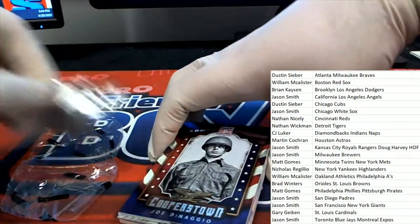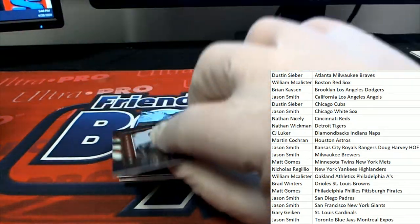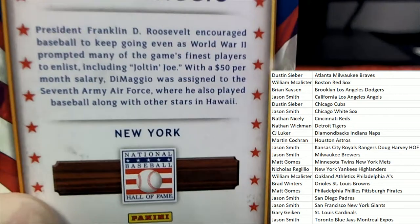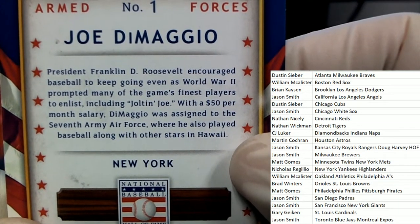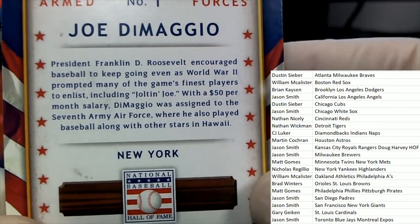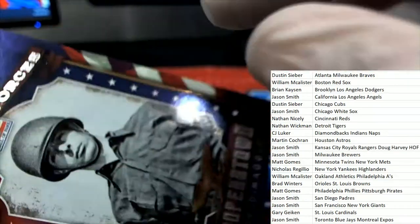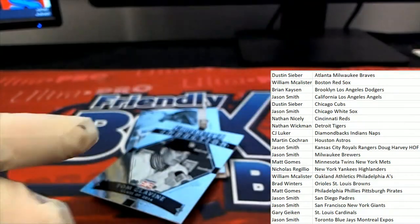It's Joe DiMaggio. Joe DiMaggio was in the Navy, I believe. Joe DiMaggio fighting for his country in World War II. Army Air Force, 7th Army Air Force. So this was like the pre-Air Force is what it was. Almost like the pre-Air Force Army. So that's really neat. Armed Forces card.